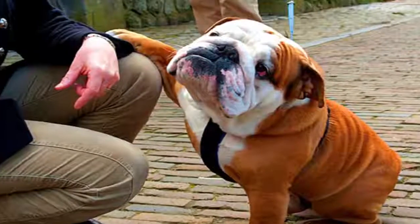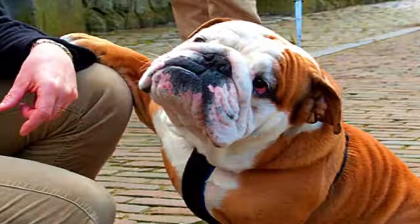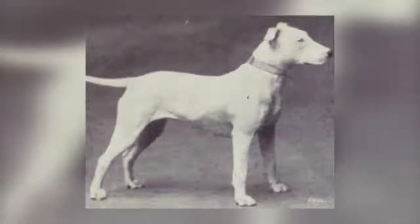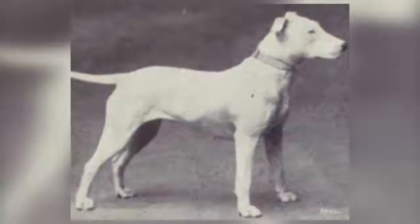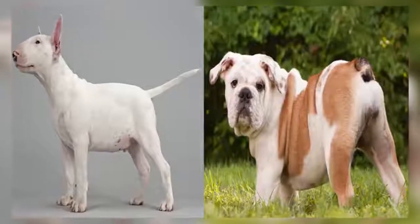The Bulldog is one of the most popular dog breeds before and after 100 years of breeding, and he makes an excellent family dog today. Number 2. The Bull Terrier. The original Bull Terrier from 100 years ago was a stocky fighting breed. Over the years, this dog was bred between the Bulldog and the English Terrier.